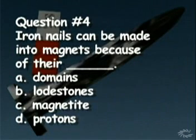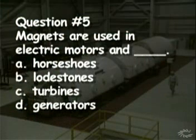Question 4. Iron nails can be made into magnets because of their what? A. Domains. B. Lodestones. C. Magnetite. D. Protons. Question 5. Magnets are used in electric motors and what? A. Horseshoes. B. Lodestones. C. Turbines. D. Generators.